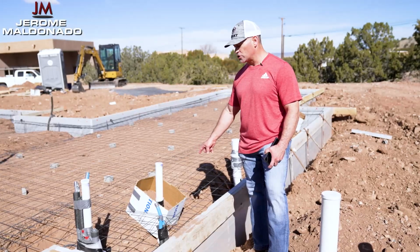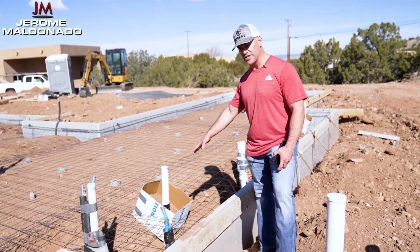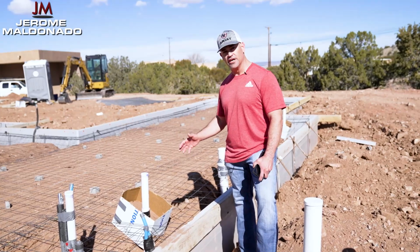So ladies and gentlemen, these boxes are right here where the shower pans go. This is the middle of one of the showers. We're actually going to do a recessed shower that sits down. They haven't done that yet, so the box won't stay crooked like that. That will end up getting lifted and leveled out.